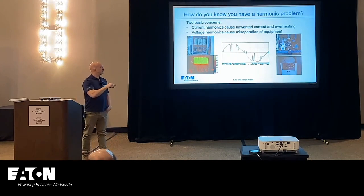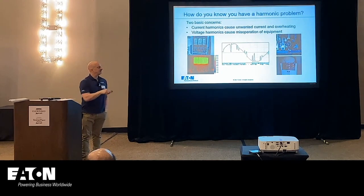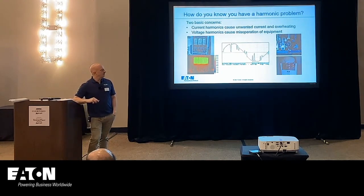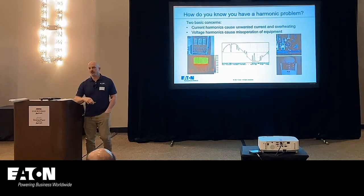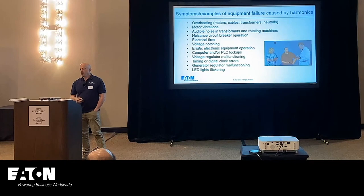But here's an example of a transformer getting really hot because of harmonics. Anybody know what this is? Capacitor. That's the outside of the capacitor, that's the inside of the capacitor. If you see the inside of the capacitor, that's probably bad. All right? If you blow the fuses, that's probably bad. That's called resonance. We don't like resonance. Resonance is bad. All right?